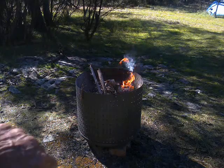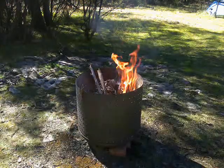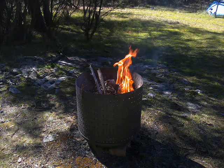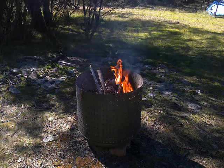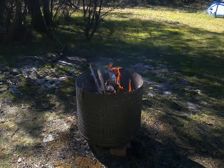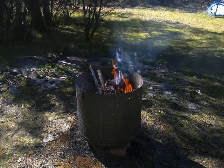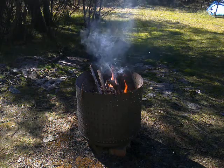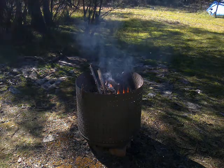So we'll let that catch on. And apparently that red coloured flame indicates 600 degrees. So we'll see how long it takes.